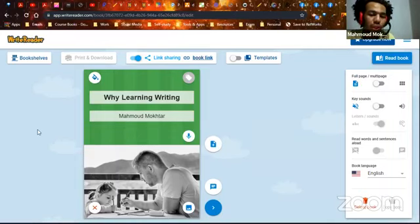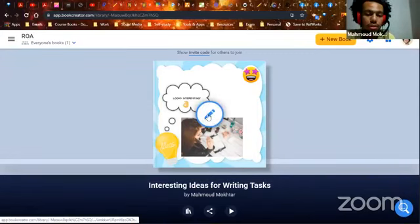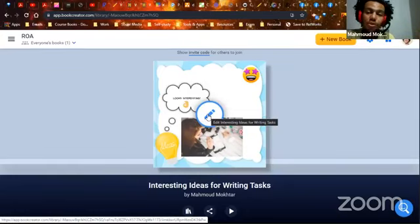This is one tool. It is more suitable for kids, but sometimes you can use it for adults, that's fine as well. For adults as well, it is really good. It's called Book Creator. It can be used for comics, so you can have some emojis. I think it's the same idea, with having a book as a product.